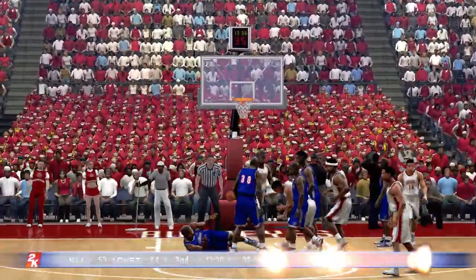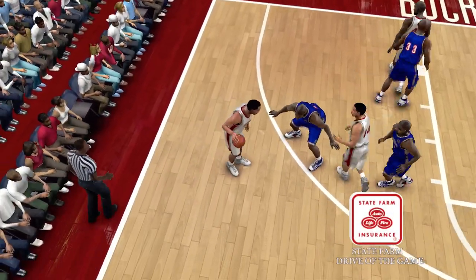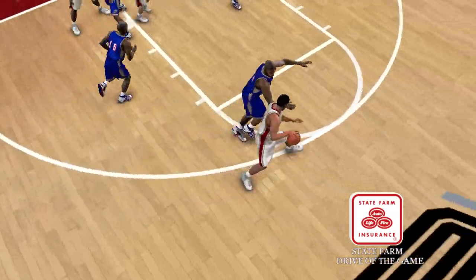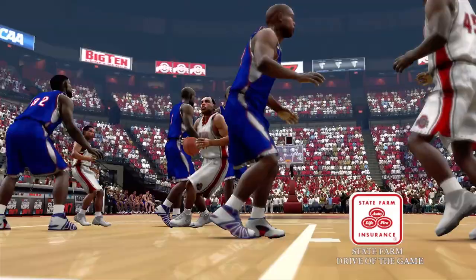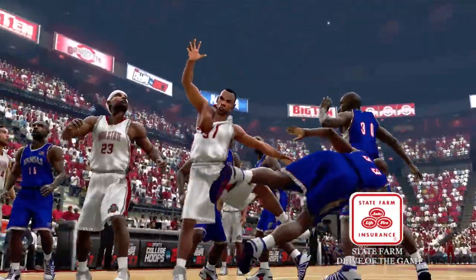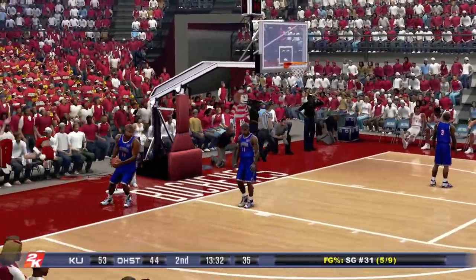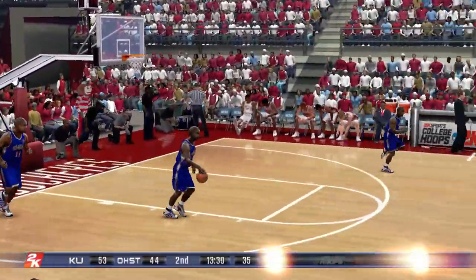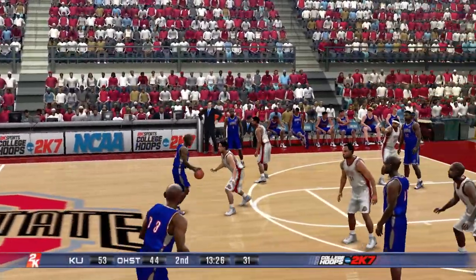Number 31 to the right. Fasten your seatbelt. Here's the State Farm drive of the game. This game plan is simple. Just get him the ball. He's your main guy. Lethal. He is so hard to defend. The Jayhawks can push their lead to double digits.